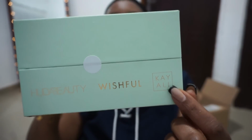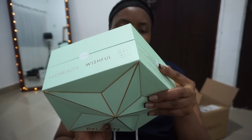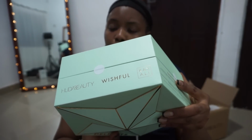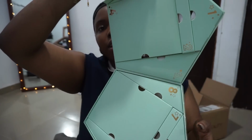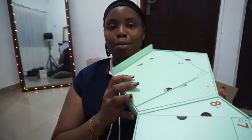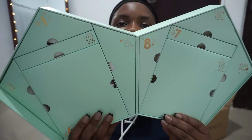Beauty with 4K ID, and the rose items at the back here. These items at the back are the ones that are available inside the box. This is what it opens up to be. I've never received something like this in my life before. I'm so excited.